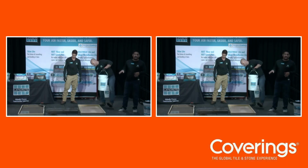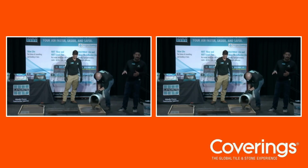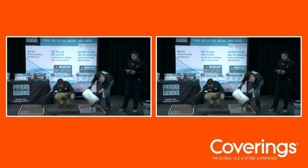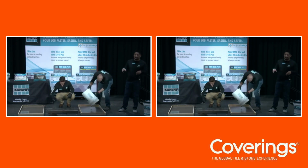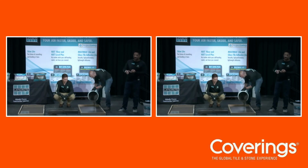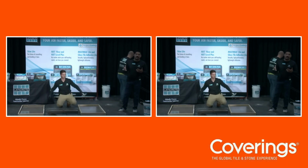And the great thing is that you don't need to use metal lath when using this product over plywood or OSB. All you have to do is just prime, wear NXT primer, and you're good to go. So no need for lath. As they say, it requires no blood from you. Lath is hard to find nowadays. It costs a lot of money. And overall, it's just a more timely process for the installation.